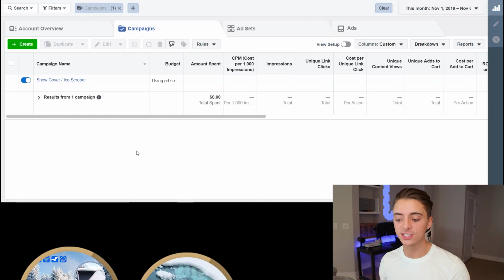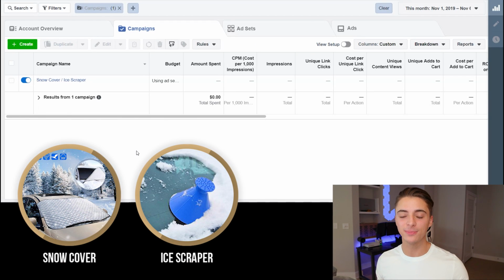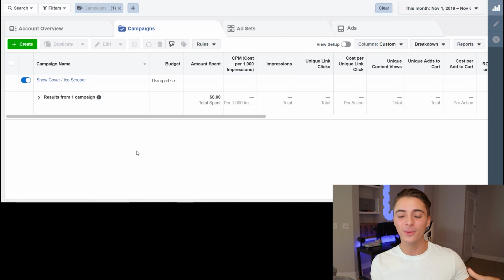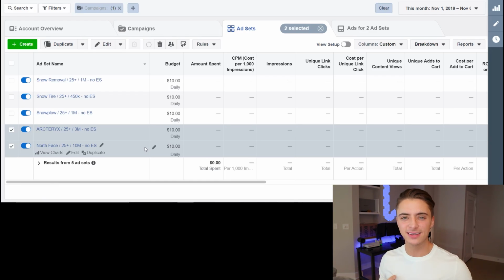Now you're seeing on screen the snow cover and the ice scraper in one campaign, because they're almost exactly the same type of product. They solve the same problem. Overall, you're selling convenience in both of these, so I didn't want to separate them into campaigns and confuse you guys. On these 2 ad sets, you can see I did clothing like I did on the previous products. People that are buying clothes from brands like this to keep them warm during the cold are the ones that actually have ice and snow on their windshields, so only they would be able to use this product. Because if you targeted something general like Netflix, well, not everyone who likes Netflix on Facebook actually deals with cold weather, right?